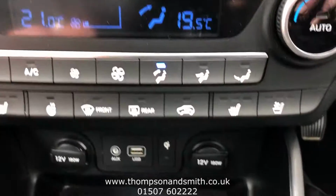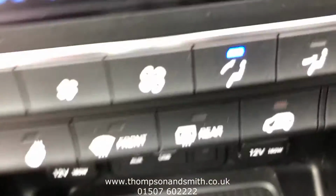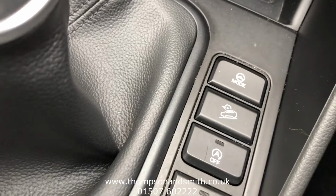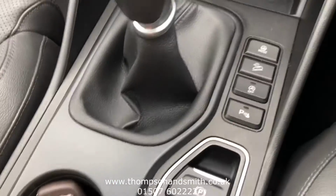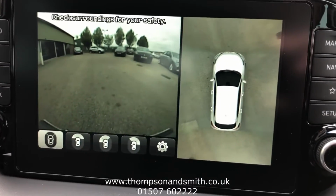Very nice feature. Okay, a little bit further down, we've got auxiliary USB charging sockets there, 6-speed manual box. We've got downhill brake control there. As we come to the centre, you'll see a view button here for the camera. Let's go onto there. See split screen, 360-degree angle. Just work our way across.